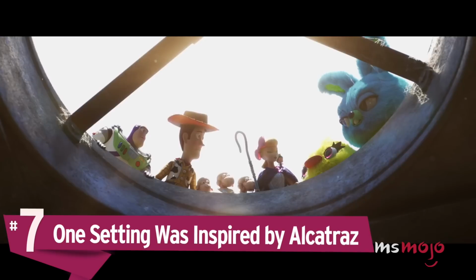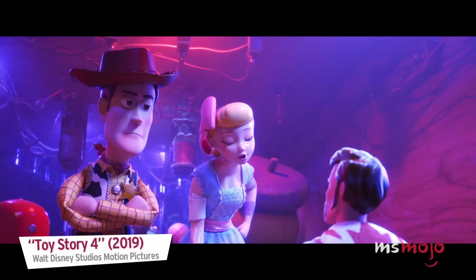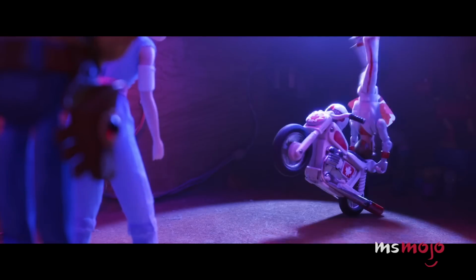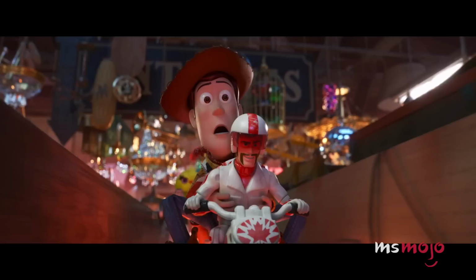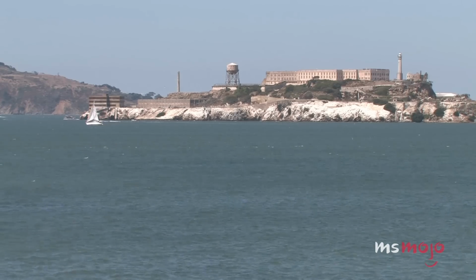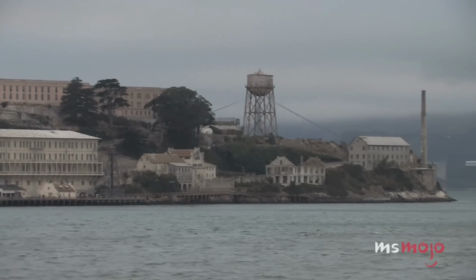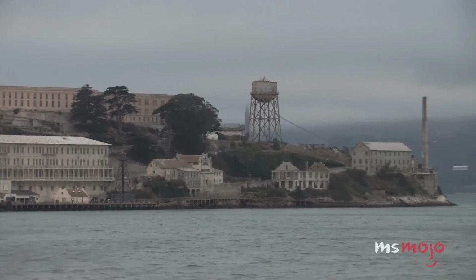No. Number 7. One setting was inspired by Alcatraz. In this new installment, fans get to visit 2 new incredible settings with all the characters they know and love. The first is a carnival, and the next is an antique store. Interestingly, this pairing of locations was reportedly inspired by an unlikely source, Alcatraz prison in San Francisco.